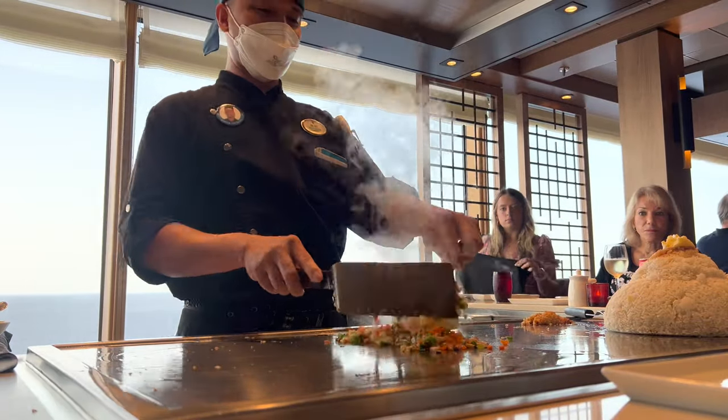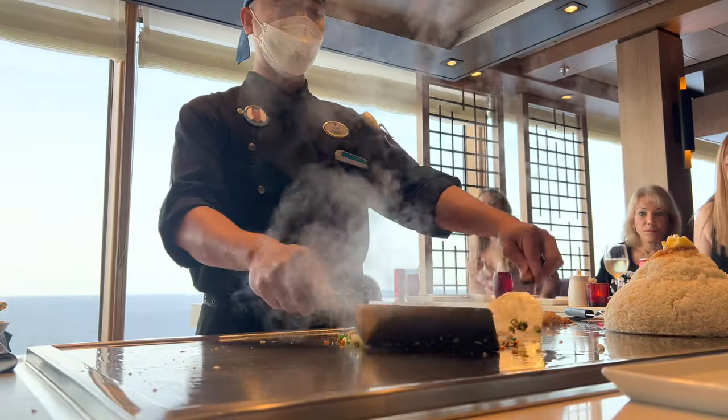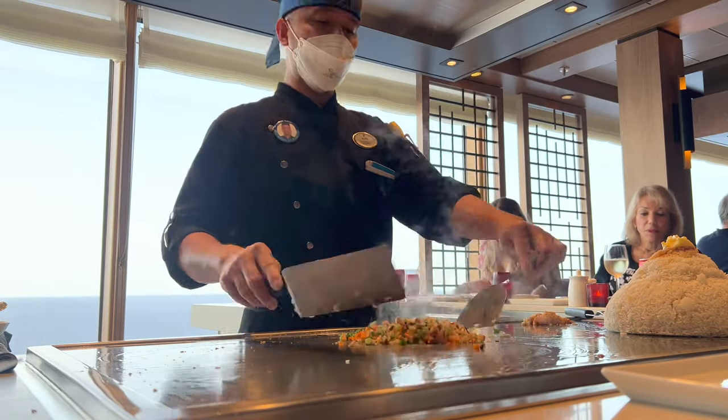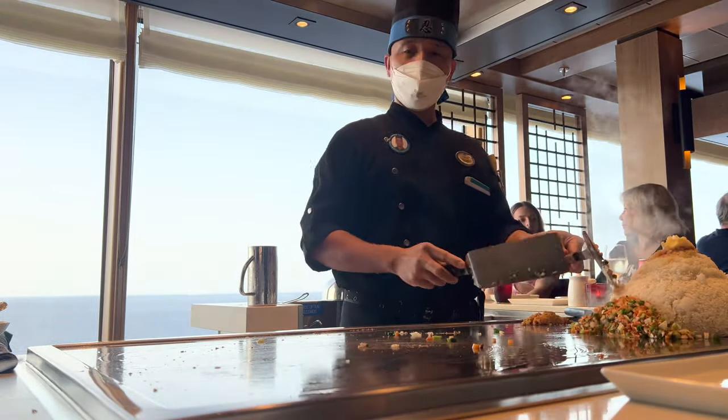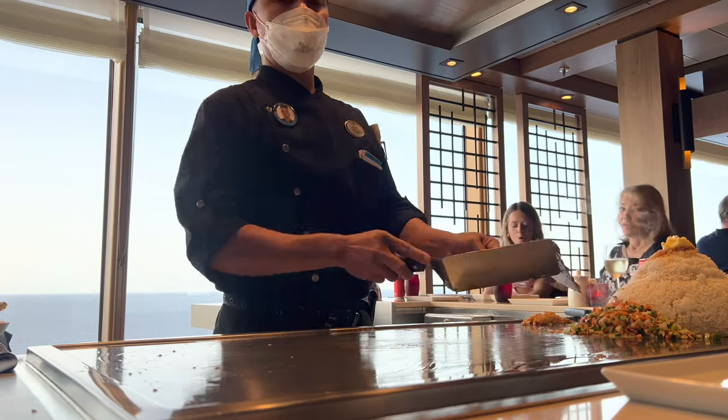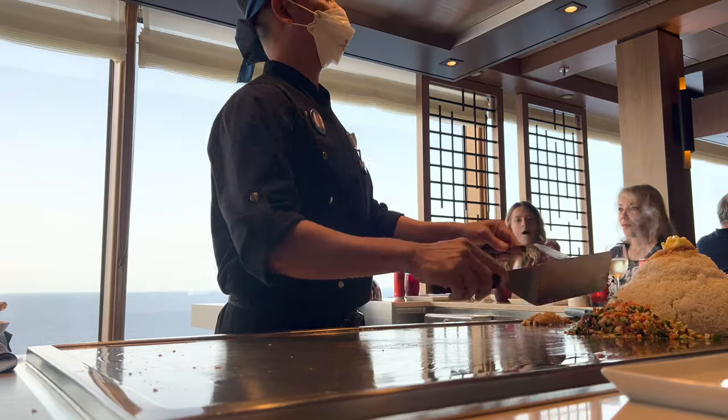All right, that's your butter, garlic butter. 99% butter and 1% garlic for that. Garlic is good for your heart, right? Yeah. But not for your breath.